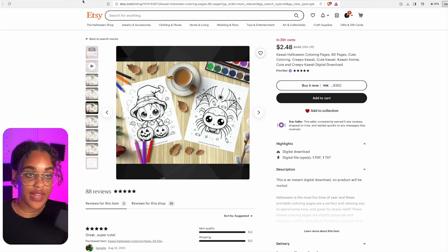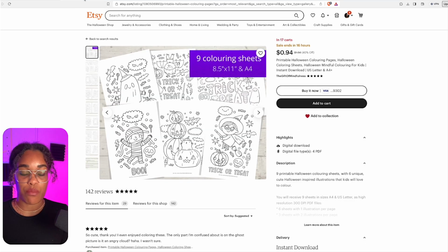Let's look at some other examples. These are going to be printables. You're not actually shipping out anything. All they are getting is a digital file, JPEGs or PNG files or whatever of these images, and then they print it out at home for their little kiddos. These are another example. This one includes 9 in total, and they're super, super cute.